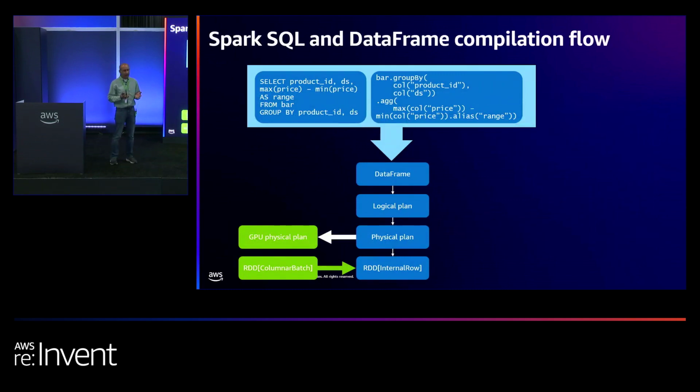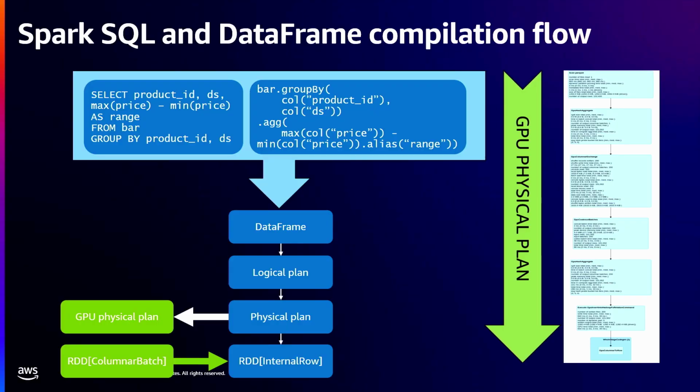So how does this actually work? So here's an example of a SQL or the equivalent data frame operation. What Spark will do first is it will take these operations, it will convert them into a logical plan, it'll optimize the logical plan, and then convert that to a physical plan. What we're doing is capturing that physical plan and replacing the operations or execs that would normally run on the CPU and have them run on the GPU. So from a user perspective, they don't have to make any code change. And the Spark RAPIDS accelerator jar takes care of running on the GPU.